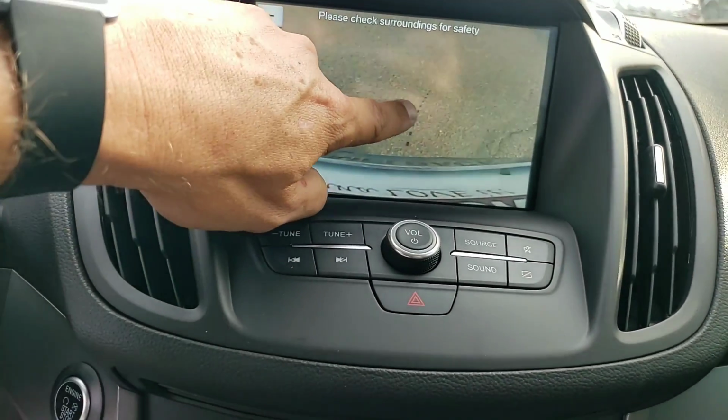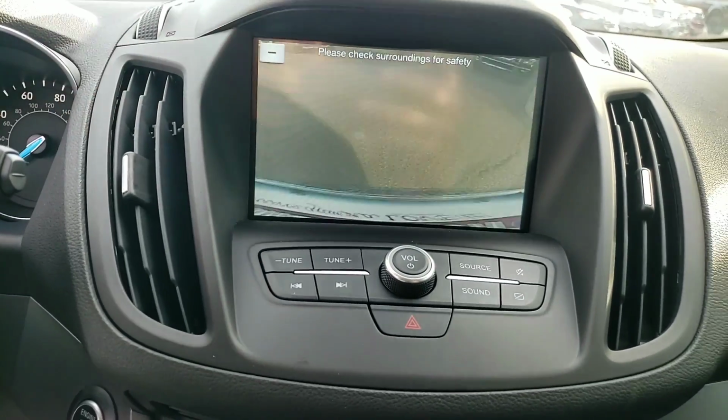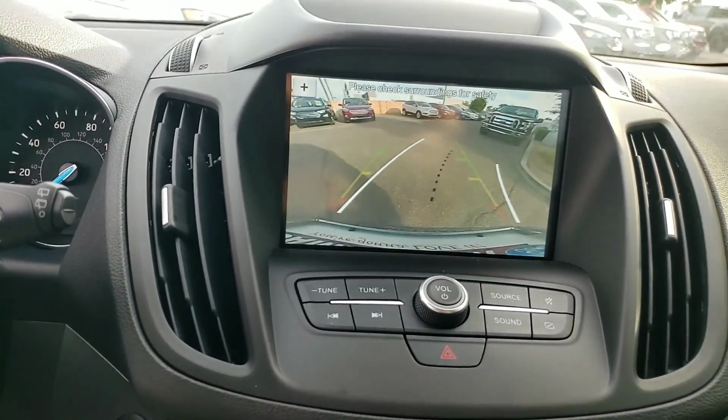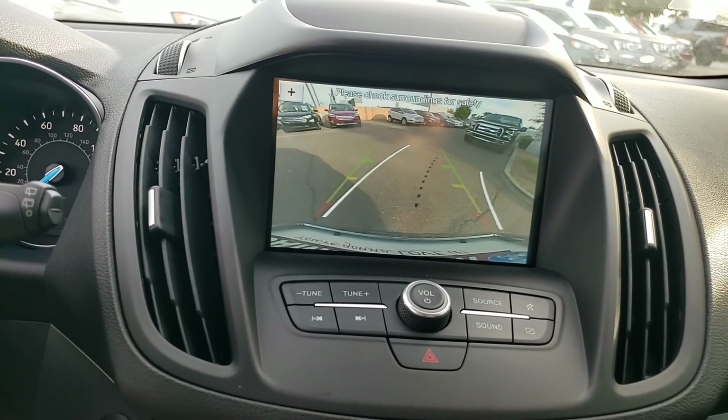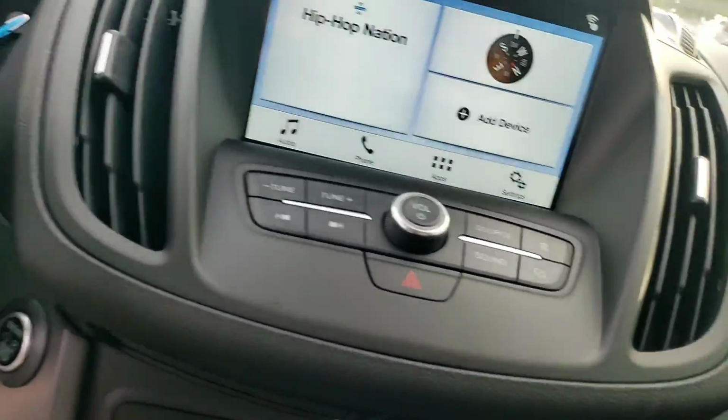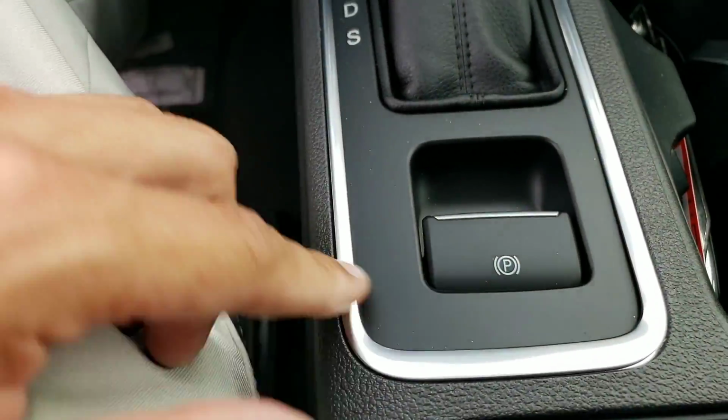You got these checkered lines here. That is if you end up getting a small trailer to where you're going to be towing something, then that will just help you line that up properly. This one does have the USB port there. You have another one inside. You have the electronic parking brake.